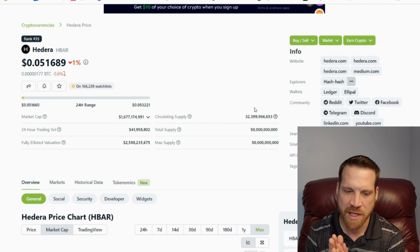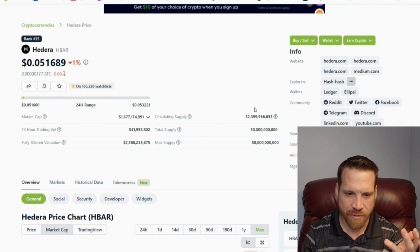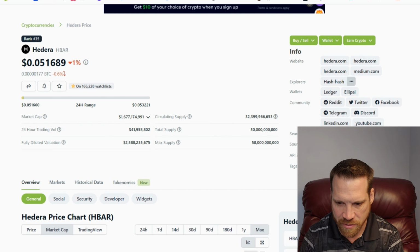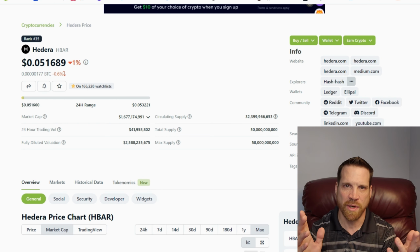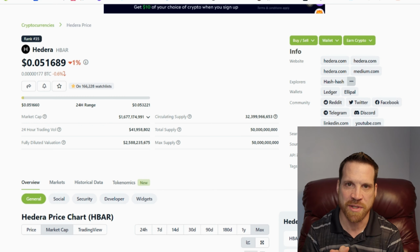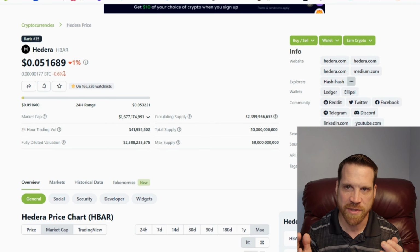So anyone who's saying HBAR is going to hit $2, it could, but you don't know. I mean, a 20x from here, but if we do a 20x, I'll just pull up my calculator here. If we do a 20x on its current market cap, 20 times 1.677 billion, that's a $33 billion market cap just for it to hit $1. So keep that in mind. It's going to have to hit a $60 billion market cap to get to $2. Now that's almost what Solana did in this last bull run. That's possible, but just make sure you're taking profits on the way up.